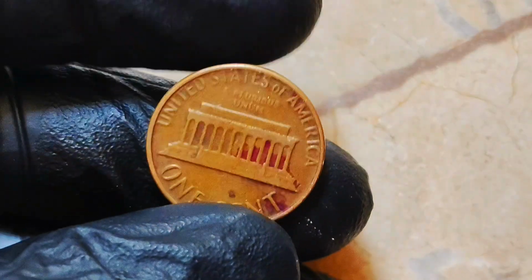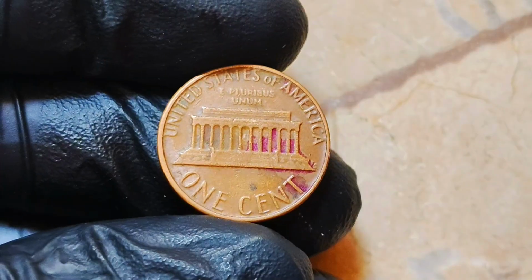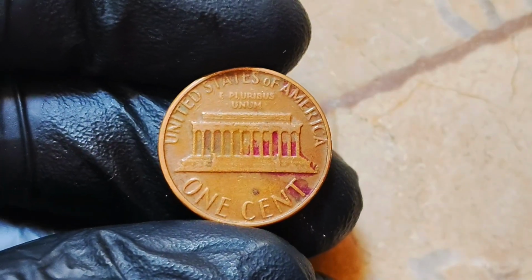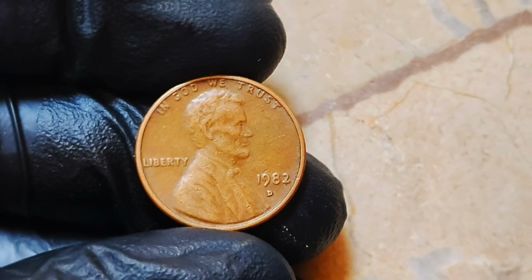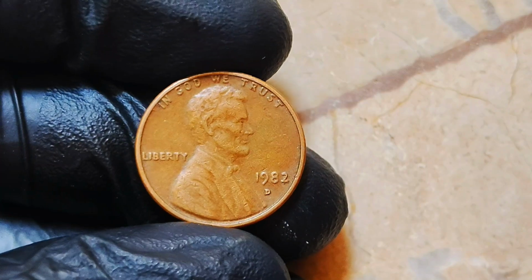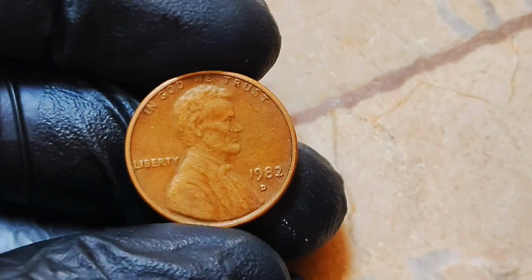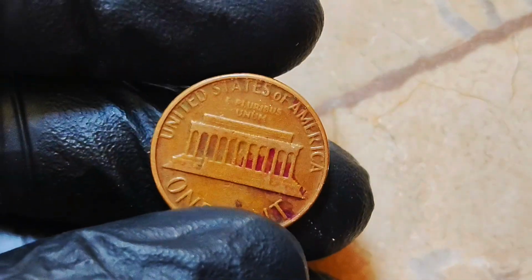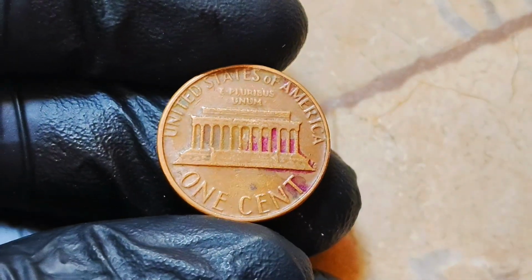And here's the part that takes collectors' breath away: a genuine 1982 D small date copper penny in top condition could bring you up to $1.8 million. A jar of coins you've ignored for years. A dusty roll of pennies from the bank. A childhood collection tucked in a drawer. Inside, just one extraordinary mistake from 1982 could transform your life forever.